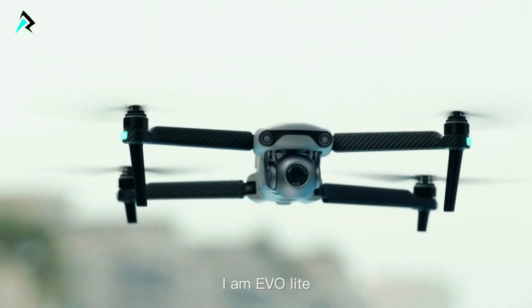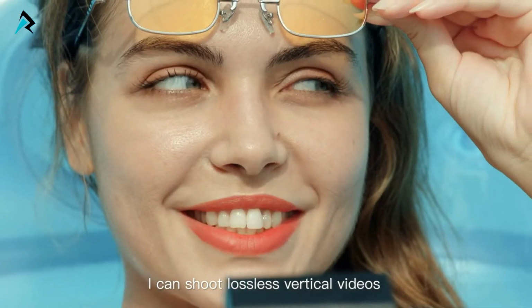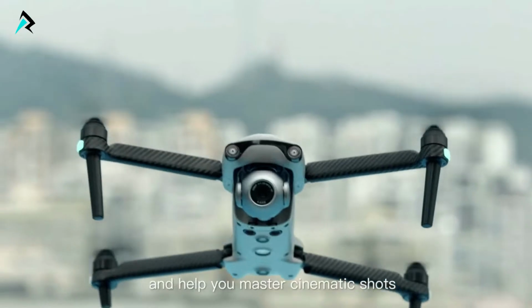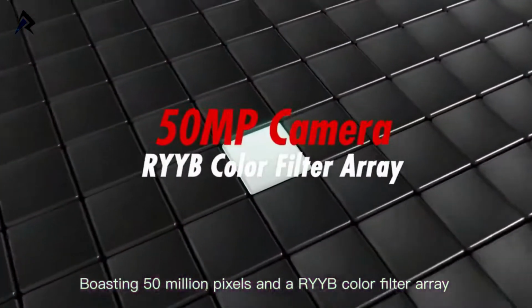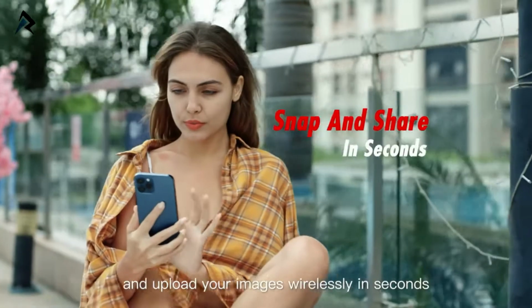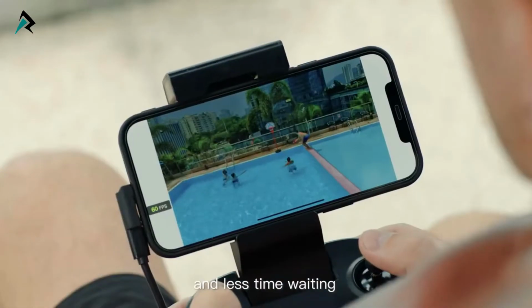Hi, I'm Evo Lite. Equipped with a 4-axis gimbal, I can shoot lossless vertical videos and help you master cinematic shots with just one click. Boasting 50 million pixels and a RYYB color filter array, I will capture every detail you want and upload your images wirelessly in seconds, so you can spend more time sharing, less time waiting.